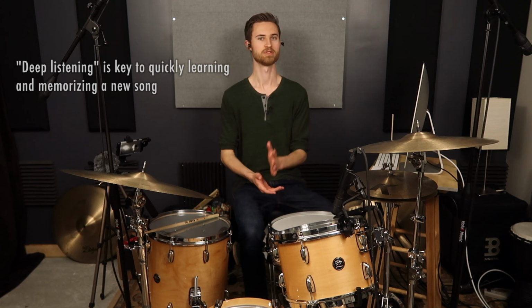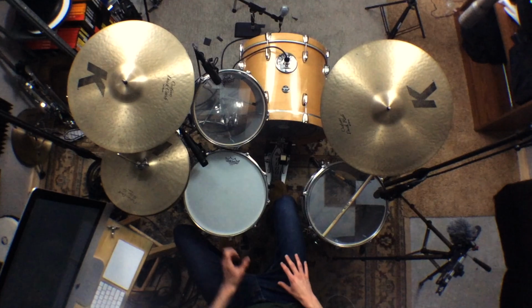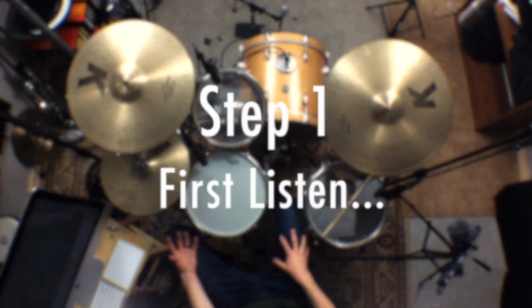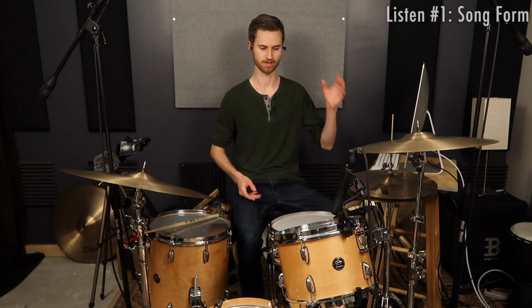And that's the key to a really successful first listen of a new song, when your goal is to learn it and memorize it. So if you've done that, you've really set yourself up for success. So really here in our first listen, we're also paying attention to song form. We just want to know, okay, is there an intro?